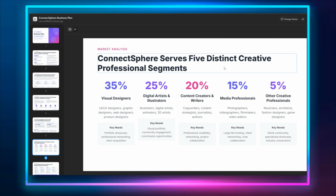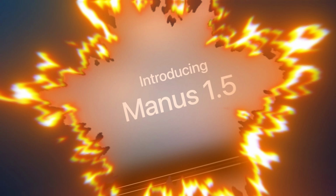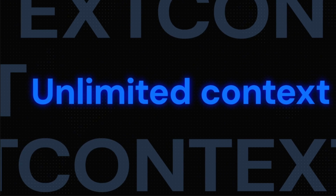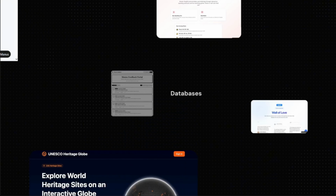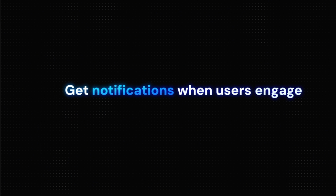This is Manus 1.5, and it's not just an AI assistant, it's an autonomous AI agent designed to act as your digital business partner. This is one of the most significant leaps I've seen in agentic AI. It's built to be faster, produce better quality work, and, most importantly, it features unlimited context. That means it can handle massive, complex tasks without forgetting your instructions.